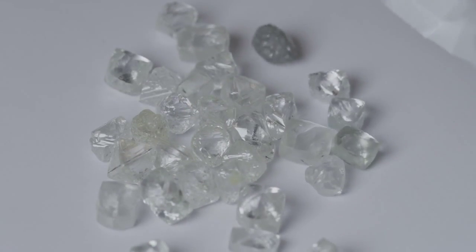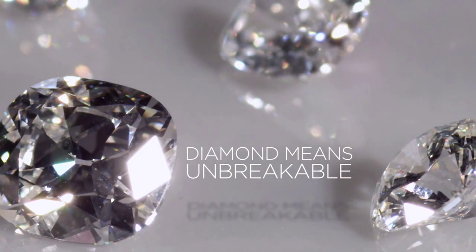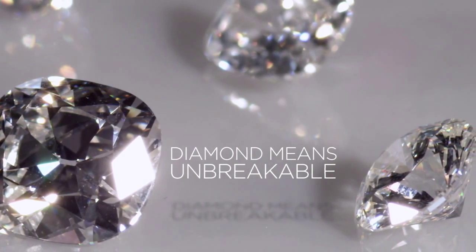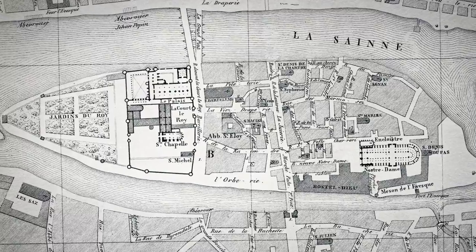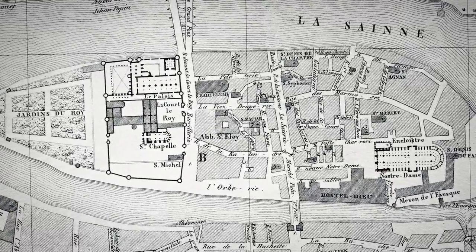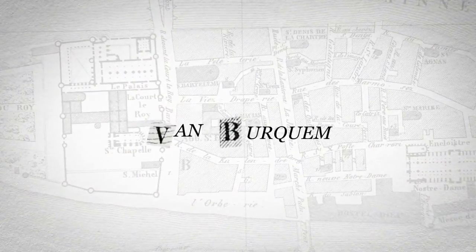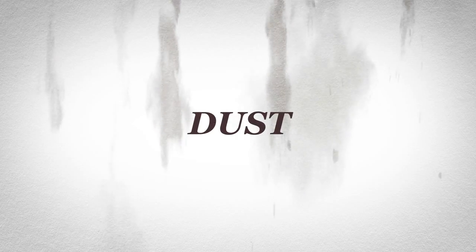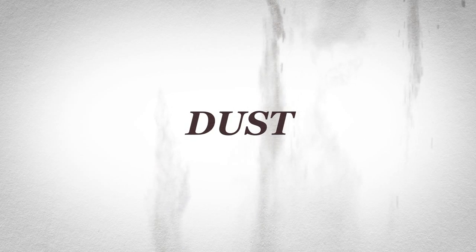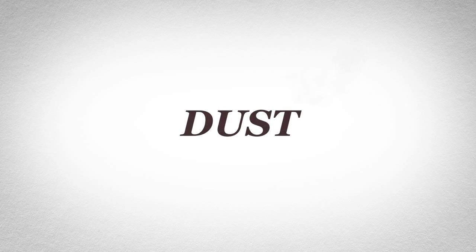Remember, diamond means unbreakable, and no known substance could effectively be used to carve shape into a diamond. Much later, in the diamond district of 15th century Paris, an innovative diamond artist named Louis van Berchem discovered that all you need to cut and shape diamonds is a little dust. That's right, dust. And since Van Berchem, not much has changed. It's the same old process, with a few better tools.